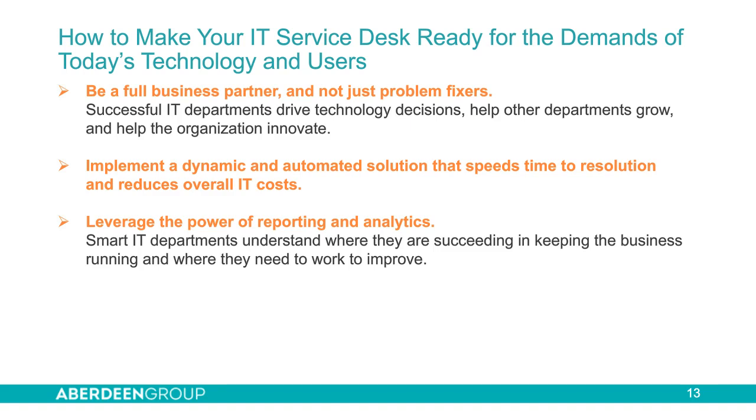So one of the first recommendations I have is to think of your IT organization as a business partner. When we look at the businesses that are laggards, they're definitely in the fireman stage of IT support. They're basically just out there putting out fires, and they're not proactive. They're not agile in any way, shape, or form. They're just there to fix things, which is one goal, but it's not a way to be successful as an IT organization.